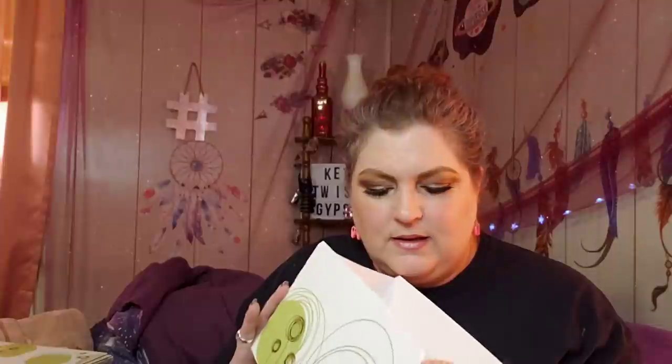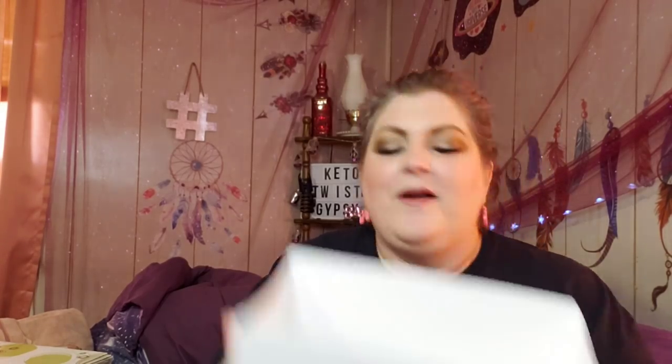I'm going to have to figure it out. I can't quite figure it out. And then there's little handles on the side. I know it's an easy little simple thing to do to fold these. I don't know. I'll figure it out.